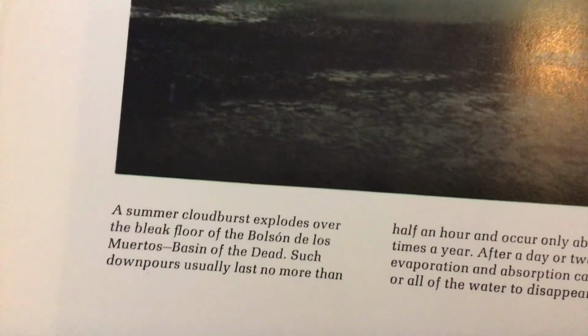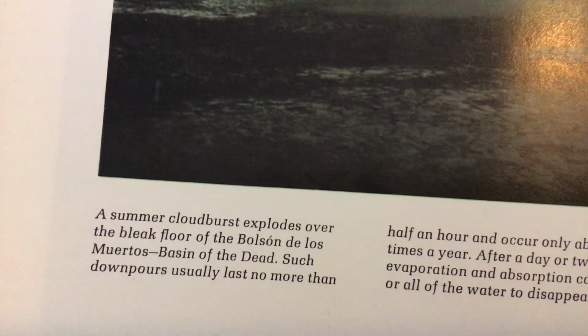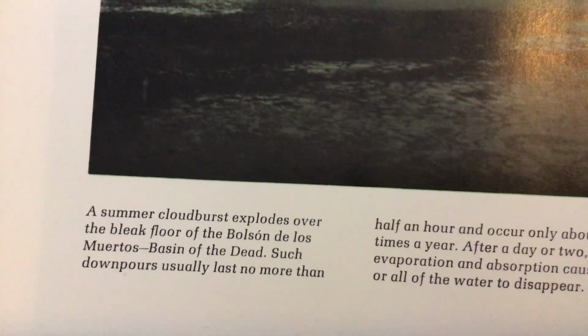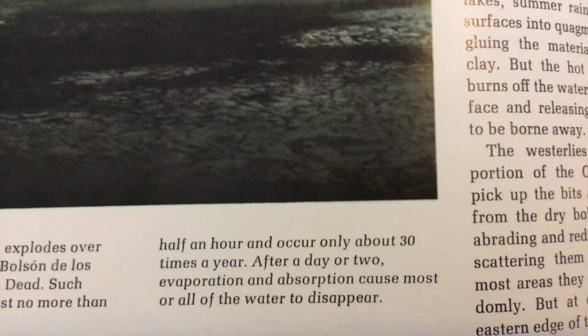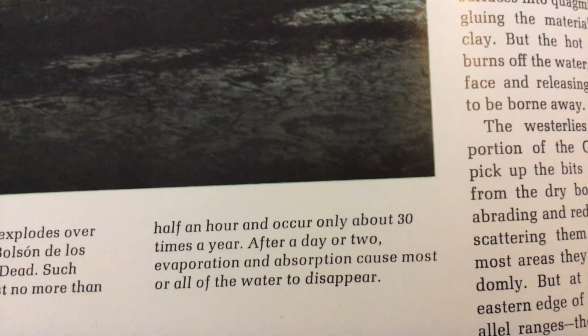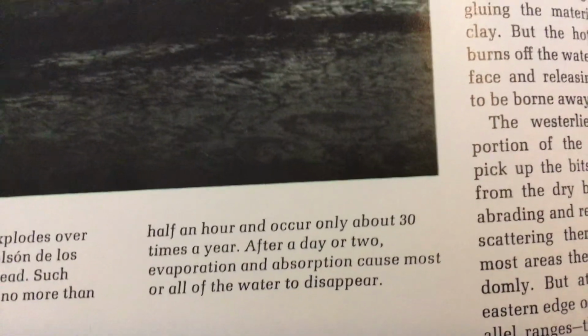A summer cloudburst explodes over the bleak floor of the Bolson de los Muertos, Basin of the Dead. Such downpours usually last no more than a half hour and occur only about 30 times a year. After a day or two, evaporation and absorption cause most or all the water to disappear. It's raining.